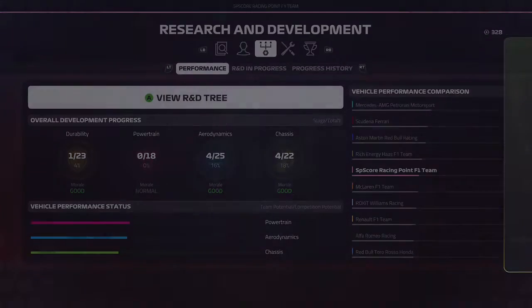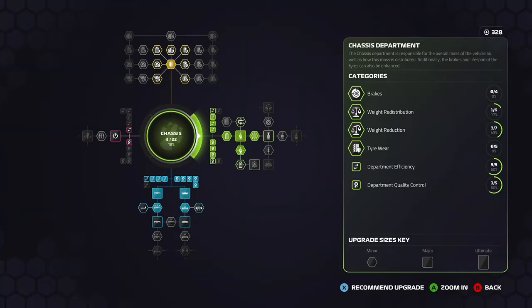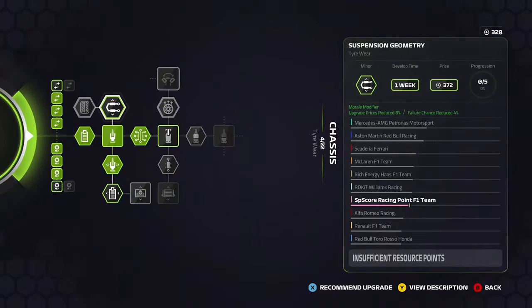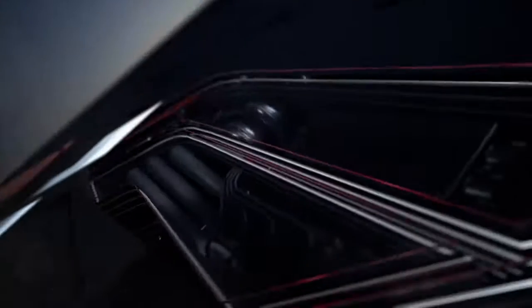It's a type of circuit where you really need a good car to be competitive, otherwise you don't really have much chance. It's very dependent on the aero and chassis, and our chassis is improving, but it's still not really there yet. But anyway, let's get into practice.